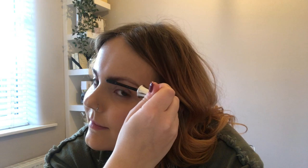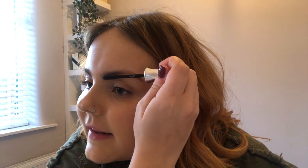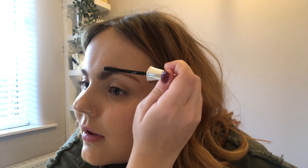So this is the Benefit 24-Hour Brow Setter. This is the best brow gel I've ever used, considering the amount of different ones that I've tried. So that is the brush. It's got fine little bristles at the top. This one's got a slightly smaller row of them, and then it's flat in the middle. So instead of applying this with the bristles, I use the flat part of the brush. So I dip in, and then I literally coat the whole eyebrow in brow gel.